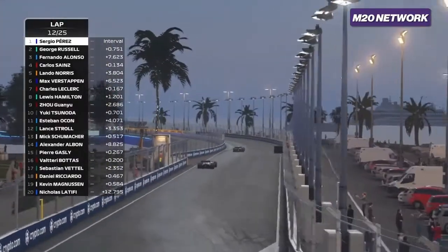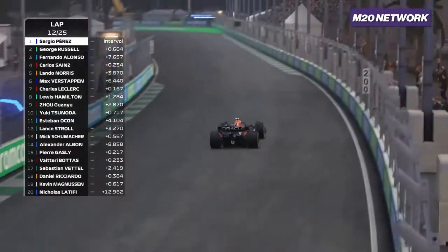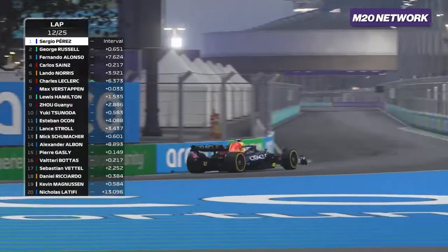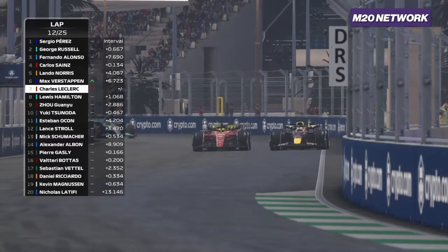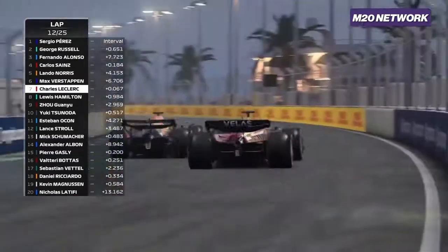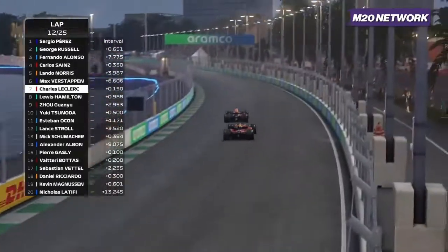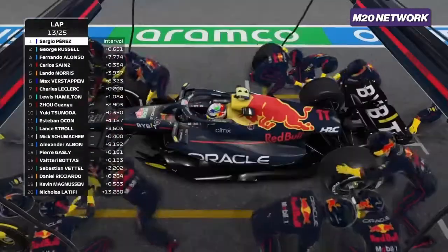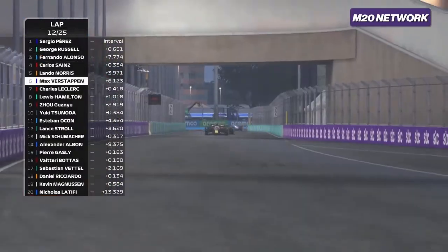Meanwhile, Sergio Perez trying to keep ahead of George Russell as they head through these final corners. Russell with DRS as they head into the final corner. And to complete this lap and probably make their pit stop for this race, Carlos Sainz is there. Charles Leclerc trying to get by Max Verstappen. They're will to will as they head through the final corners. Max Verstappen has a DRS, not Charles Leclerc, so Max Verstappen will stay ahead. But Charles Leclerc will definitely have DRS down the main straight.